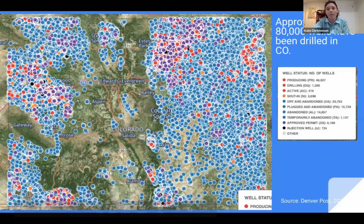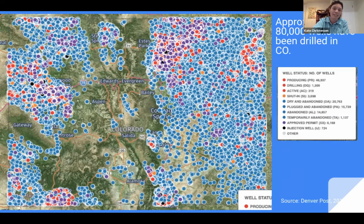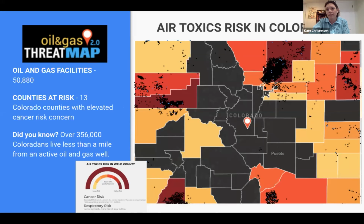This is a map of all the 80,000 fracking wells in Colorado. As you can see, well, you can't really see the area we're in, it's covered, but this is what we're looking at for our state. This comes from the Denver Post. And another resource, which we can put in the chat, is the oil and gas threat map, which shows actively fracked sites. There are many of them occurring in our area here.